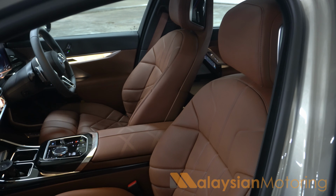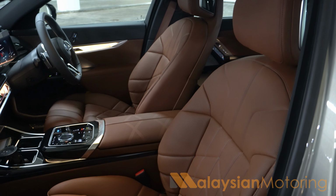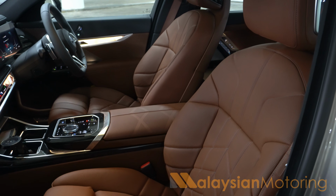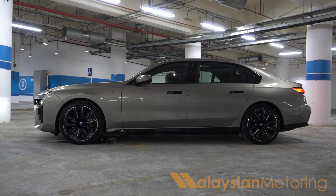Now, this is done in a color, the name of which I can't fully remember, but as far as I'm concerned, this is a great color to have this leather in, and it works especially well with this particular dune dust metallic hue that this car is done in, as this is perfect spec if you ask me.